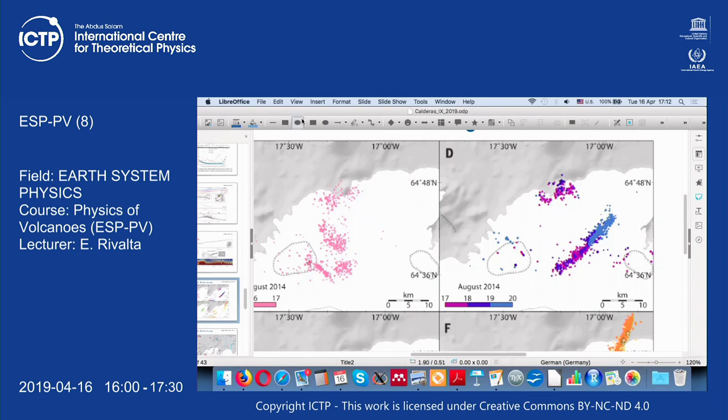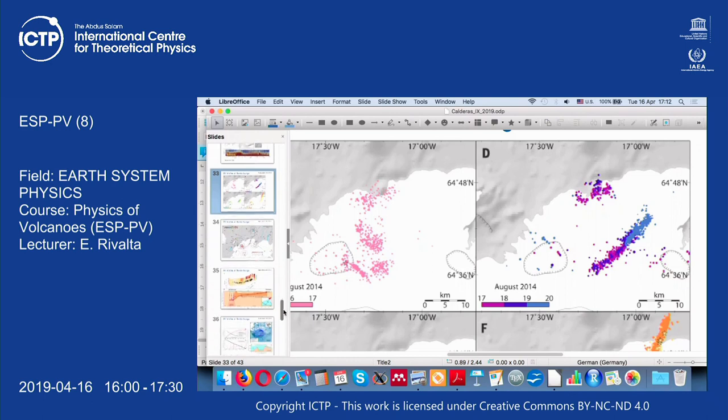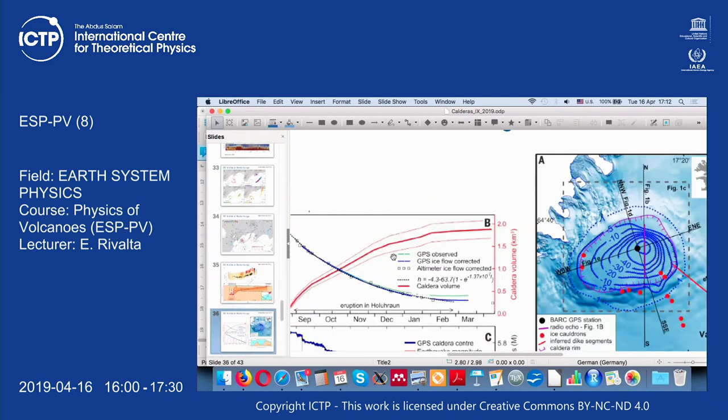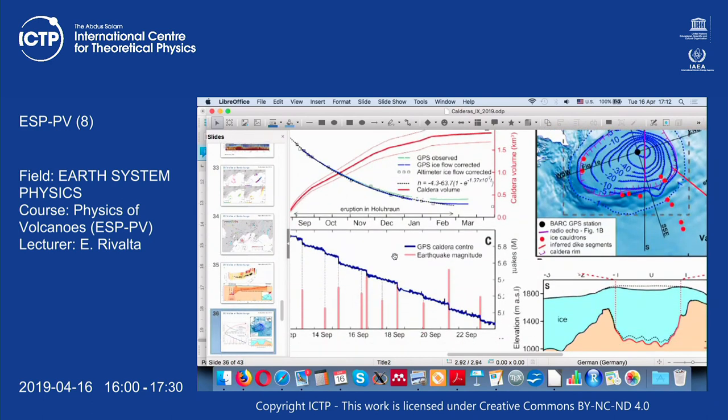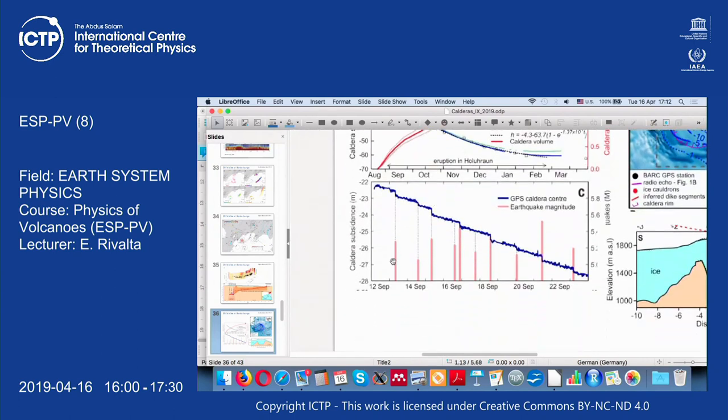Okay, this was Bárðarbunga. We talked about that enough. But I wanted to show you this. This is basically the caldera subsidence. This is the GPS. You see it goes down and then down and then it goes ahead. This is just days. Actually, it went ahead for many months.